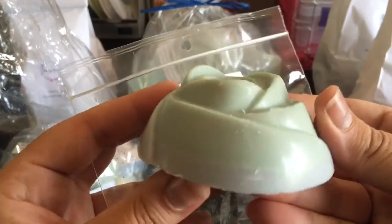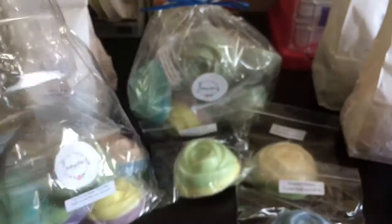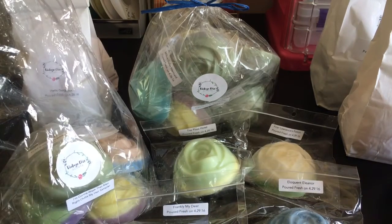Here's what the wax looks like. It's gray on the bottom with kind of a light sagey green on top. It's really pretty. I'd say that one's probably my least favorite in this sampler, but still good. For the most part, I love all of them.